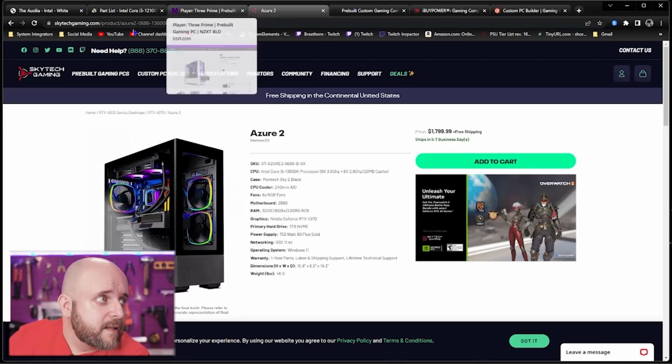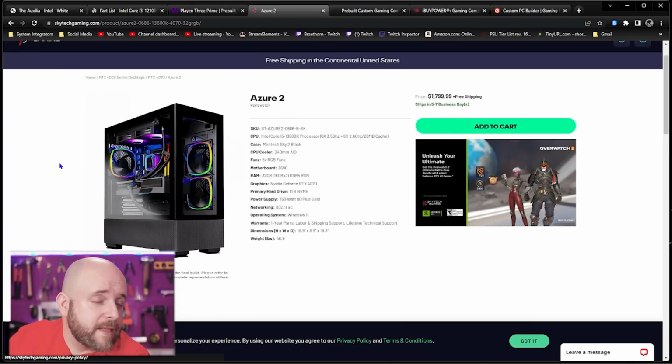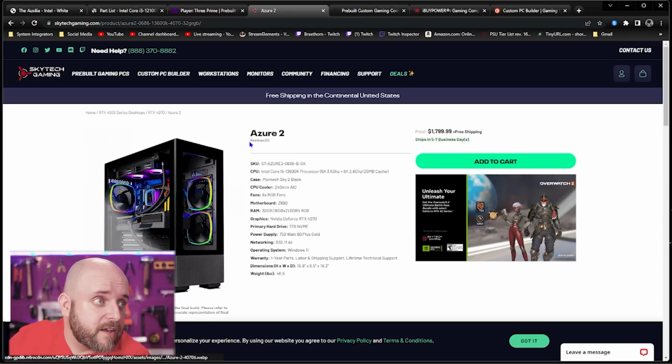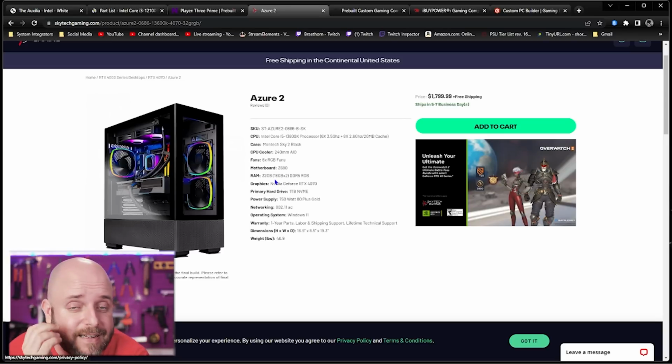Now, let's talk about our friends over at Skytech. They have 4070s now, and they have the Azure 2, which is in the Montech Sky 2 case, which is a really cool case. It has these inverted fans, so you still see the pretty part of the fan, but it is set up as intake. And this has a 4070. It has a 13600K, 32 gigs of DDR5, and it's $1799.